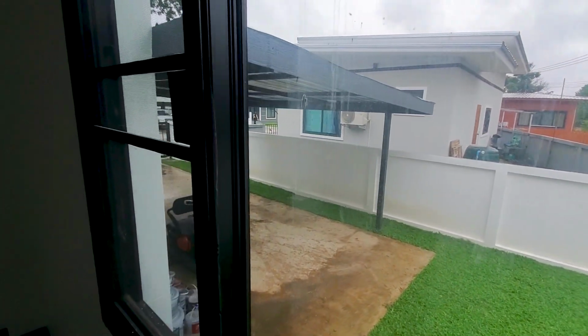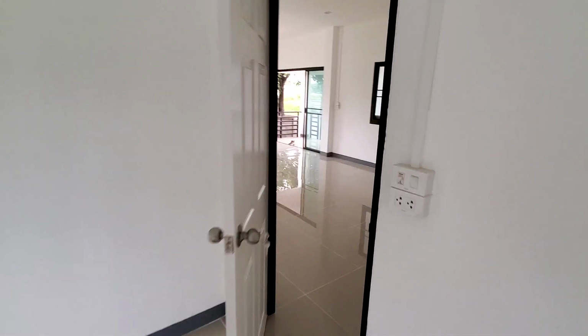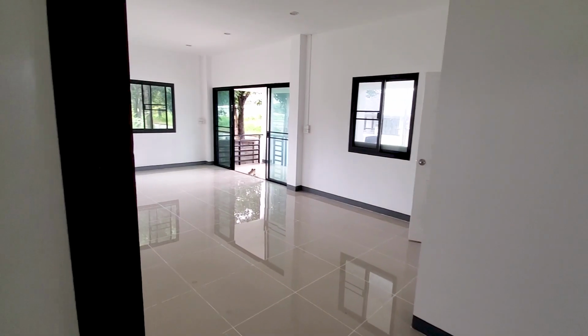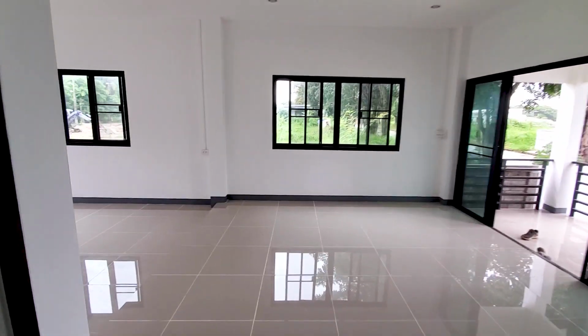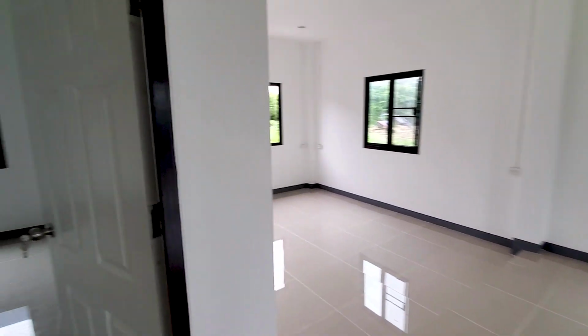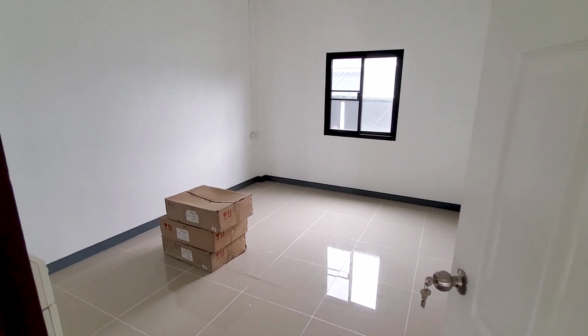2 million baht. It's crazy, right? I will put the actual price on the screen, but it's around 50,000 pounds, isn't it? I mean, what's that in dollars? I don't know, $60,000 or work it out. So this is bedroom number 3, the smallest one.